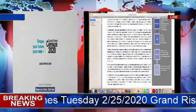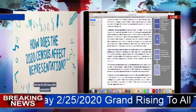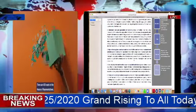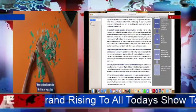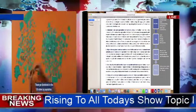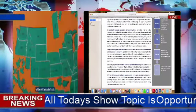Shape your future. Start here. Visit 2020census.gov. How does the 2020 census affect representation? There are 435 seats in the House of Representatives. These get distributed to the 50 states by population, and an accurate census response helps your state get the right amount of seats.